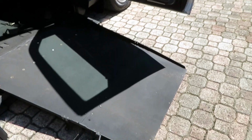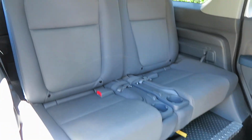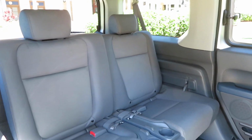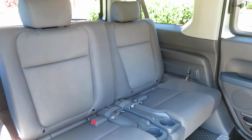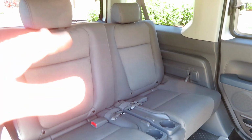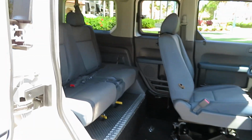40,000 original miles. The lift setup is very easy to use. Got your tie downs in the floor. These seats fold up and away, so you can have the entire cargo area to yourself. If you need to put a wheelchair or storage or whatever you want to do, you can go camping. These seats fold up and tuck away. It's very easy.